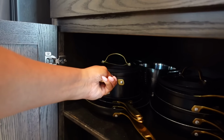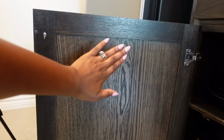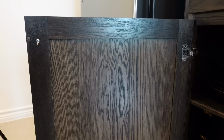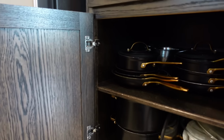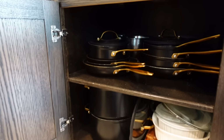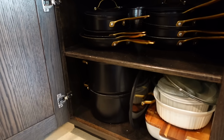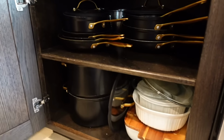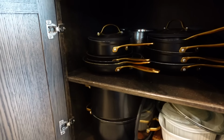It looks so good. Now in the future, I would love to get some type of hanging rack here so that I can put the tops to the pots here, and I think that would look so good. But again, the days of having so many pots and pans are unnecessary, because if I'm being honest, I don't even use all of this at once. If I'm baking two things at a time, macaroni and cheese and chicken, I have enough dishes just for that.